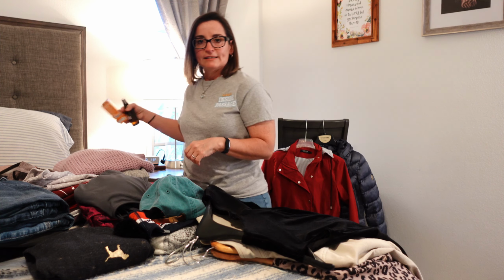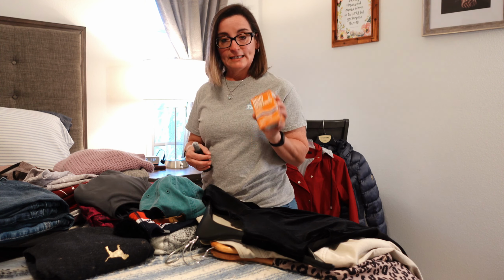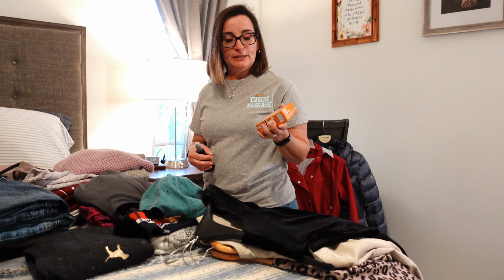A couple other things to mention real quick. I will bring Noon Immunity, which is also a hydration drink, with us. It helps fight off any cold or flu that we might be getting. I'm also going to bring bug spray since we will be hiking. I think that's going to be a good essential to grab. So yeah, that about wraps up what I'm bringing.